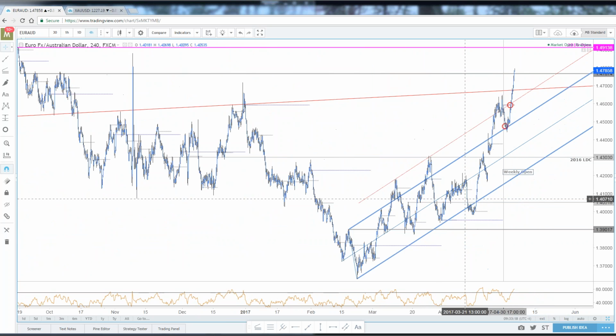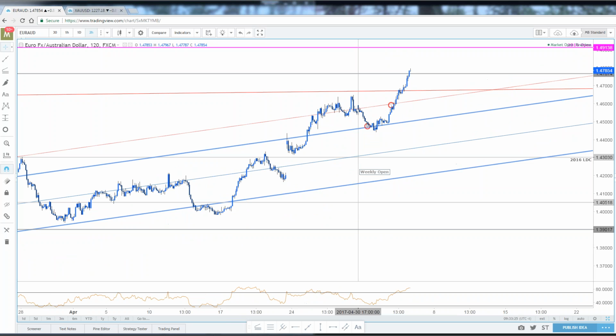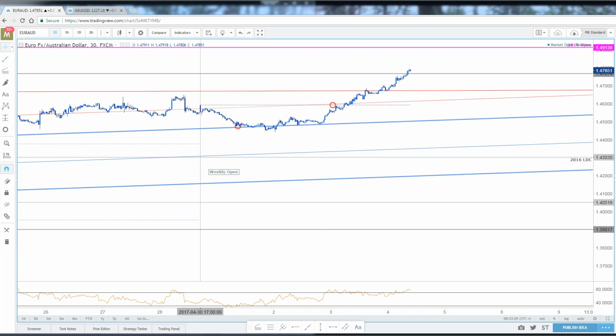I do have a soft target here at 47.67, but the momentum's overbought on all different time frames. Even in the 60-minute, it's overbought, Pooja. So I don't blame you. I do think you get a pullback. I think euro dollar risks that too.